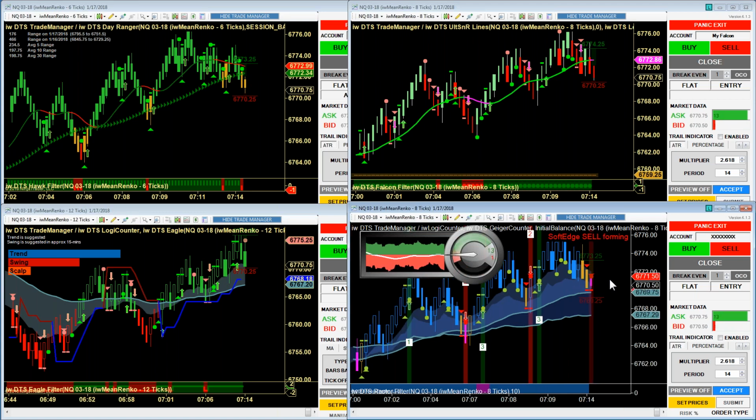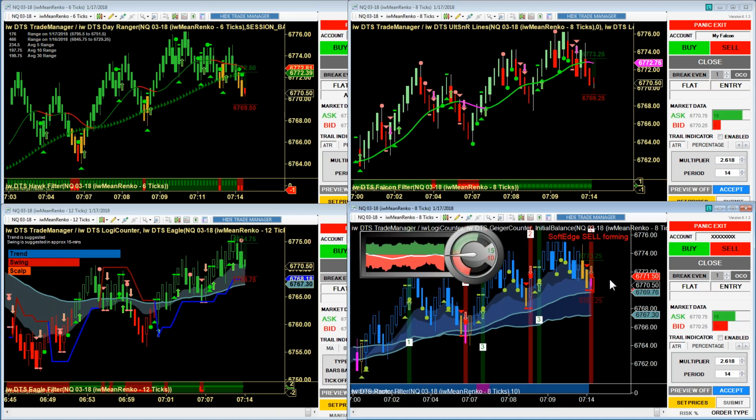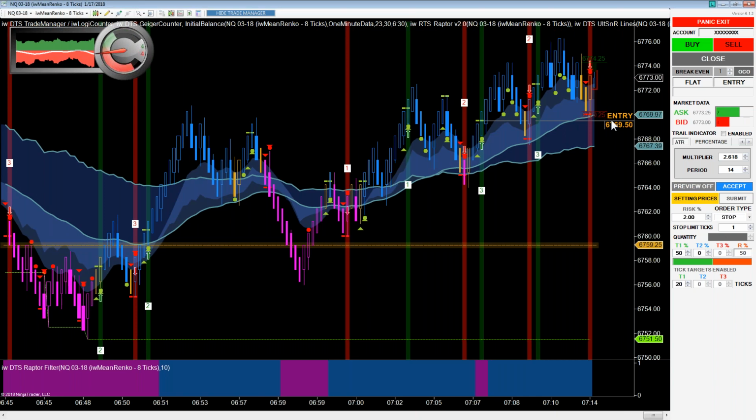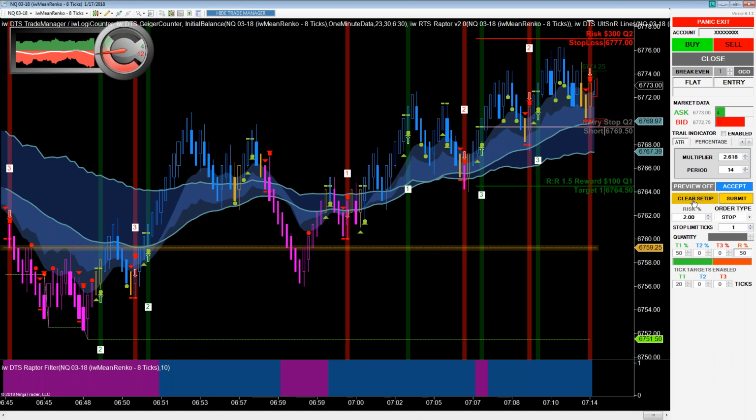Okay, so now the sellers are pushing back. Now, this could actually be considered a with trend signal on the larger scope. Even though it's counter trend, it's a number 2 signal, this could be considered a with trend signal on the Raptor because of the gigantic bear flag I just pointed out.